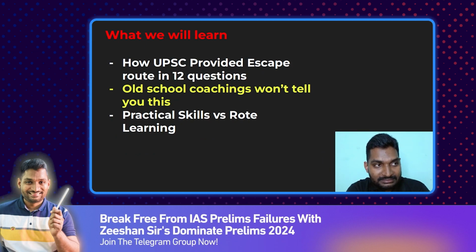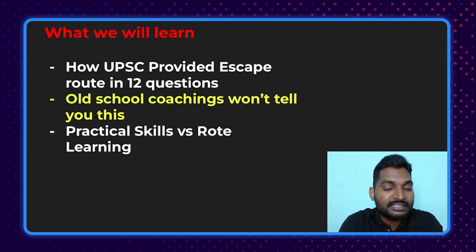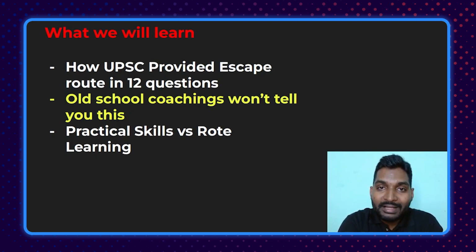Today we are going to learn something that the old coaching walas would never tell you, but it's an important evolutionary trend of the UPSC Prelims examination. Today we learn how UPSC provided escape routes in 12 questions asked in the Prelims 2023 examination and how many students scored high marks by spotting those escape routes and by monetizing on those escape routes. We'll also learn how practical skills are becoming more and more important in the prelims examination against the culture of rote learning and rote memorization.